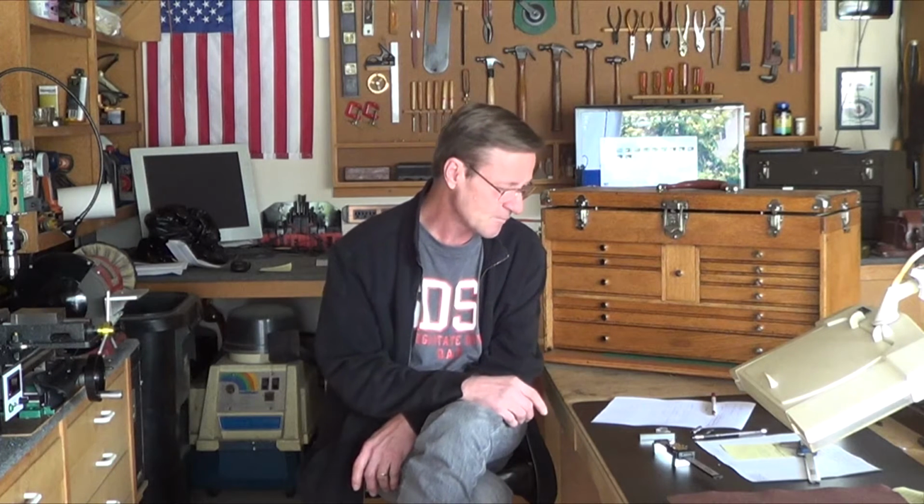Alright, so that's what I found. There's my search for steel. It turns out a high-speed steel. So I started searching for steel inserts. Does anybody make just a plain steel insert? And I did find at the little machine shop, they do have a steel insert.